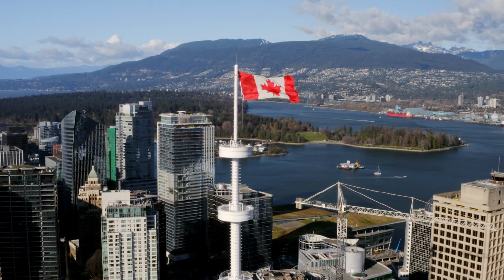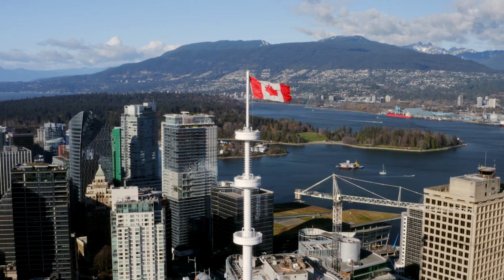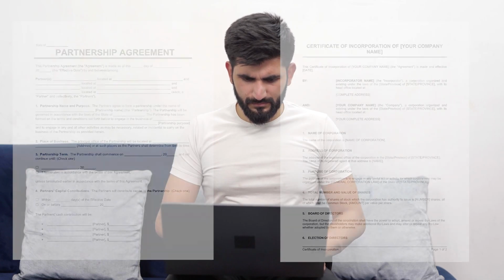It may sound daunting to become a bonded Canadian highway carrier, but don't worry, we've got you covered with step-by-step instructions that are easy to follow. But first things first, you'll need to gather some information. First, your legal business entity documents, such as a business registration, articles of incorporation, any amendments related to name change or ownership, or signing officer.